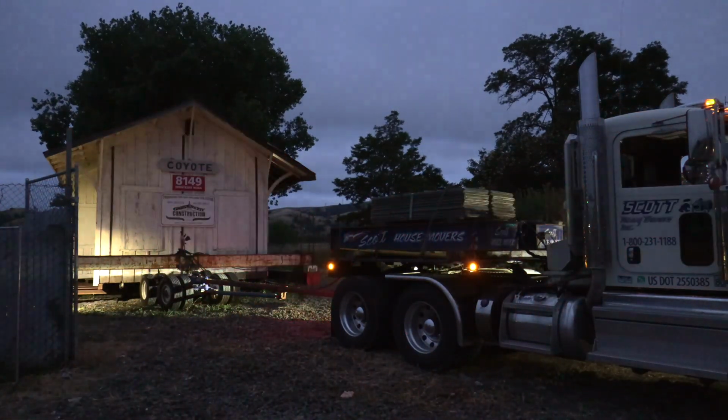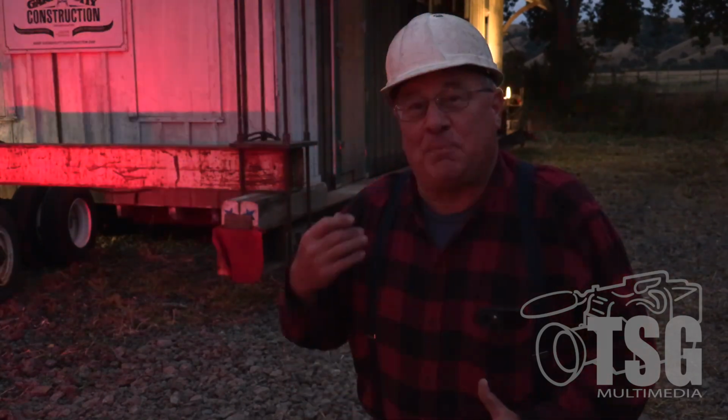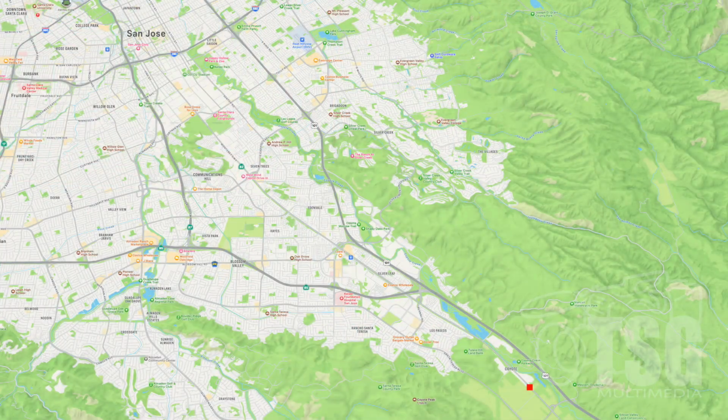My name is Ken Middlebrook. I'm the curator at History San Jose, and today is a momentous day for our museum. We're moving the historic Coyote Depot from its original location. It was built here in 1869, and we're moving it approximately 11 miles northward to History Park in San Jose.